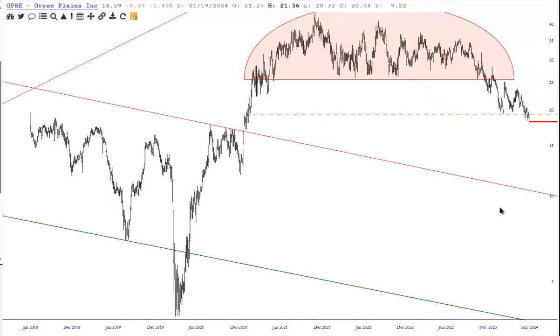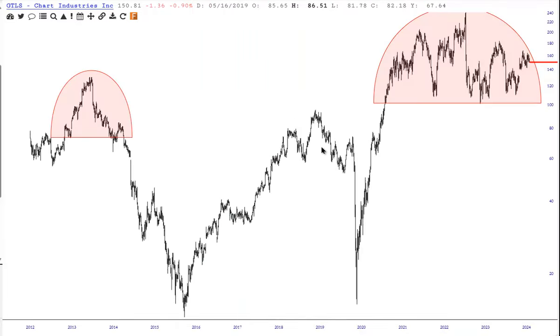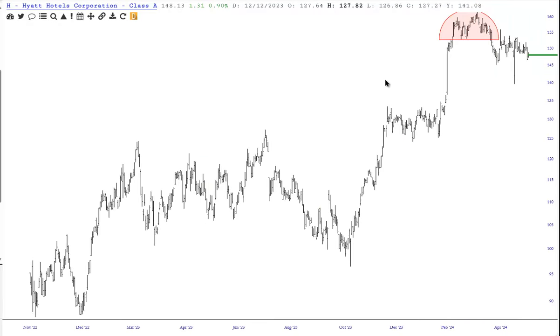Green Plains, there's the top on that one, breaking down nicely. Very nice. GTLS, Chart Industries. I don't know why they call it that, but beautiful top on that one as well. Really terrific stuff. You can see why I've tagged these, I hope.